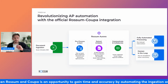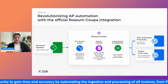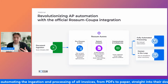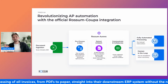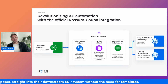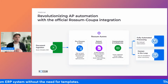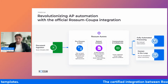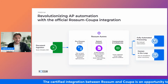It first starts with intelligent pre-processing and sorting. So Rossum makes sure to filter out spam or irrelevant documents in your flow. And it's also able to detect duplicates and to act on them, typically to reject them. There are some AI features that allow you to automatically classify the document types, and based on that, route those documents into the correct document streams. And you can imagine a document stream being a folder for your documents.